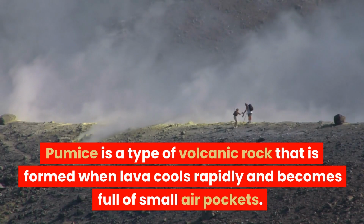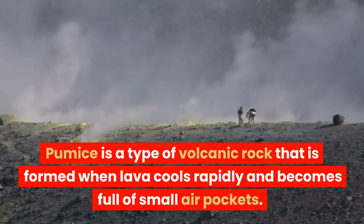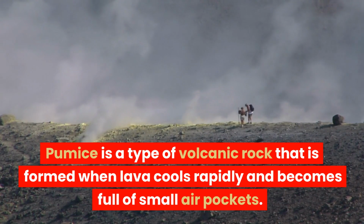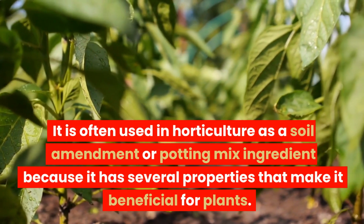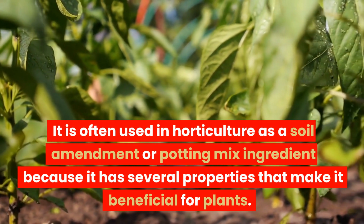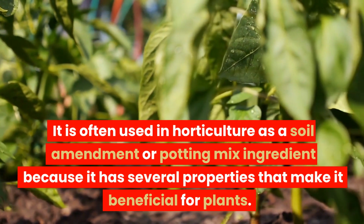Pumice is a type of volcanic rock that is formed when lava cools rapidly and becomes full of small air pockets. It is often used in horticulture as a soil amendment or potting mix ingredient because it has several properties that make it beneficial for plants.